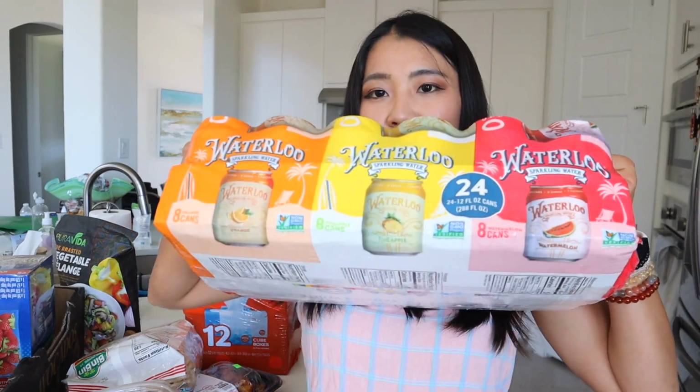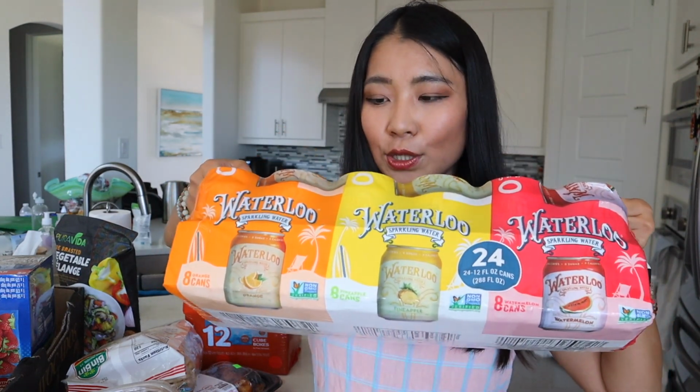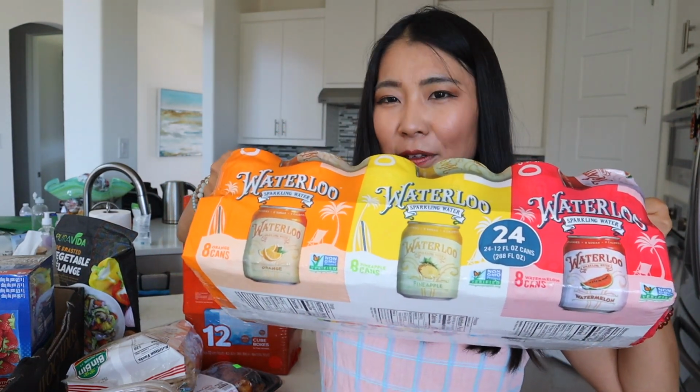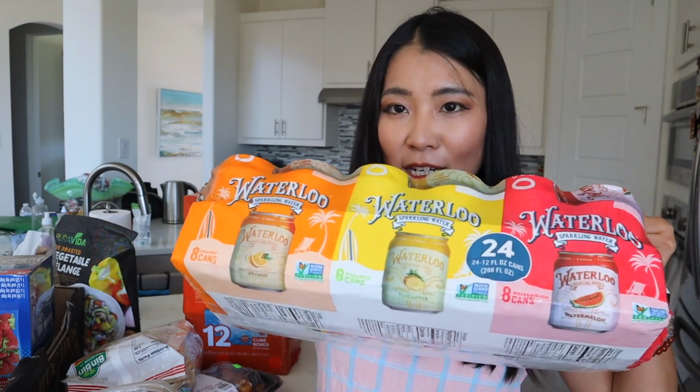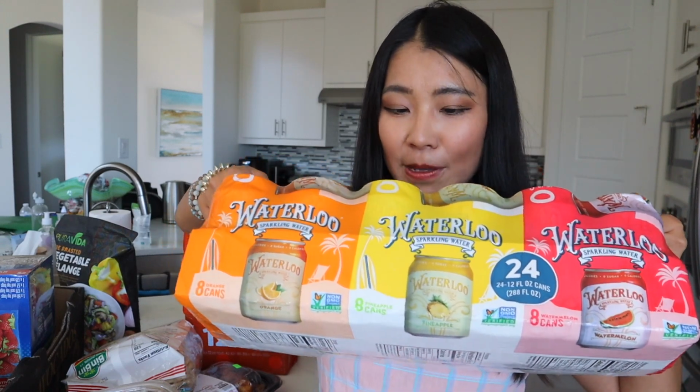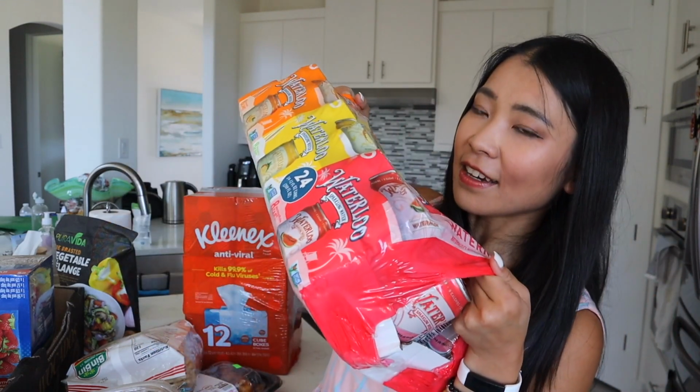Some sparkling waters from Waterloo. Usually they only have one variety. This time they also have the pineapple, orange, and watermelon. Seems very summery, so I got a thing of sparkling water.